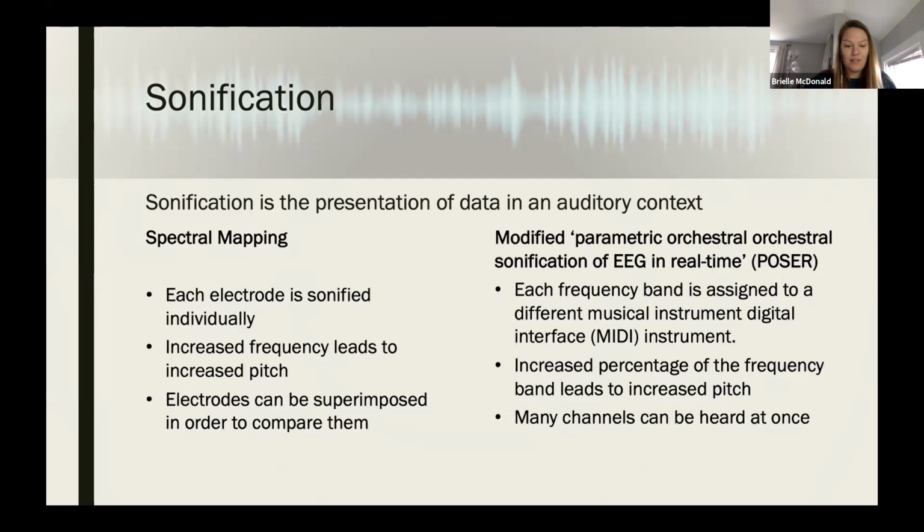Spectral mapping sonification involves each channel, in this case the electrodes, being sonified on its own with increased frequency leading to increased pitch. This allows for the electrodes to be superimposed on top of one another so that they can be easily compared. And then the POSER method assigns frequency bands to different musical instrument digital interfaces, or MIDI channels.